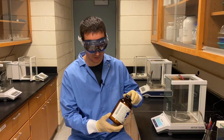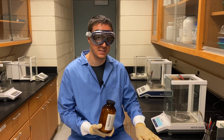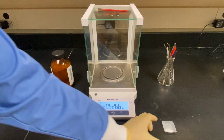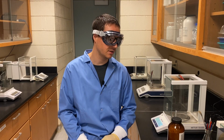Don't return any spilled chemicals to their original bottle. Once they touch the counter, they should be considered contaminated. Now that the balance is clean, any spillage is mopped up, and the container is capped, I'm ready to walk away. It's important to keep the balance area clean, as hundreds of other students use this area.